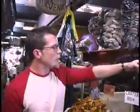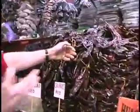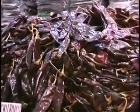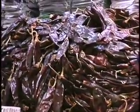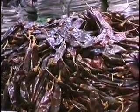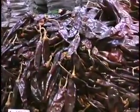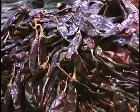Look how beautiful these are. Now, this is a quality we rarely see in the United States. These are Guajillo chilies. They have a bright flavor. They're wonderful in sauces as a base of a soup to flavor that. But the quality of them, they're very soft. They're not brittle. They've got great color to them. And that means they're going to have the absolute best flavor.